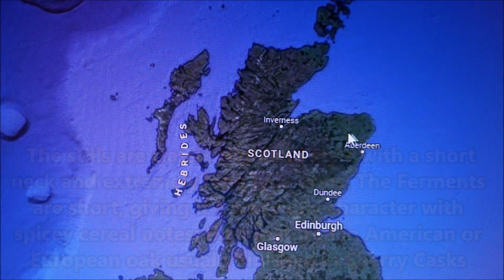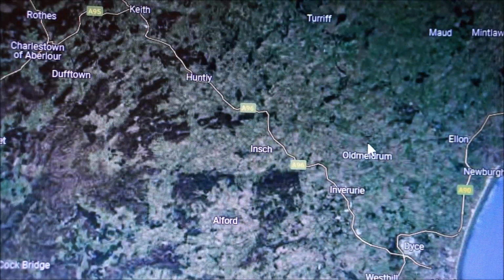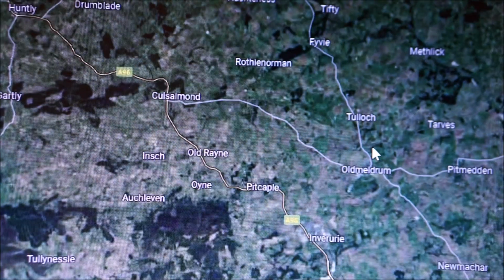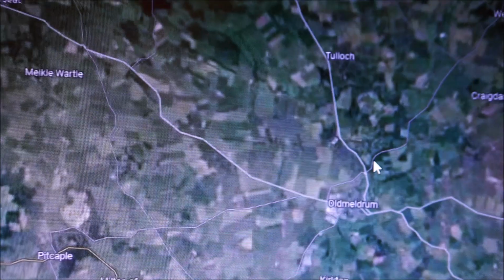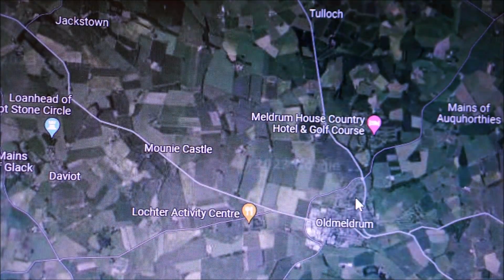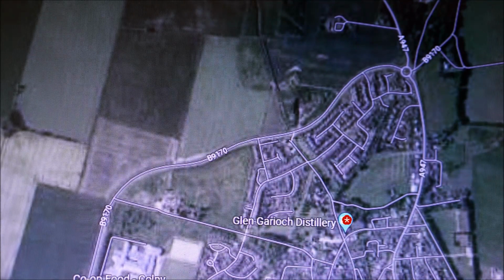We're going to find ourselves one of the oldest distilleries in Scotland. Founded in 1797 in the grain capital area of Aberdeenshire, in the old town of O'Meldrum. In fact, the town was built around this distillery, Glen Garioch Distillery.